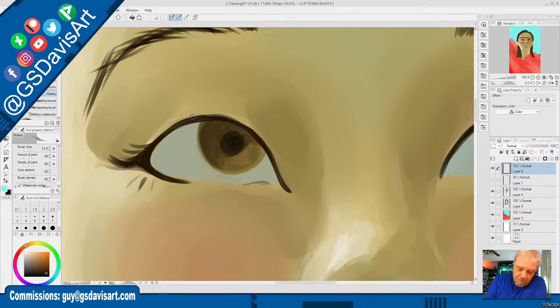This is called a lacrimal, and it's that little dot. This is the bottom of your eye.